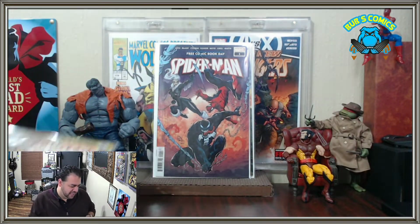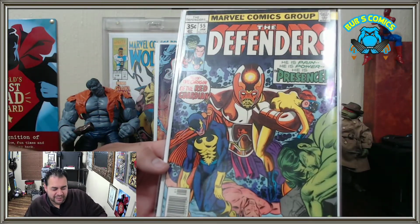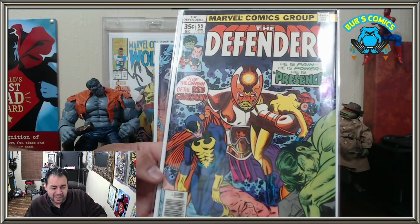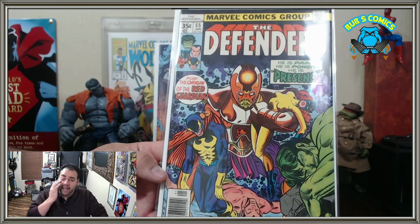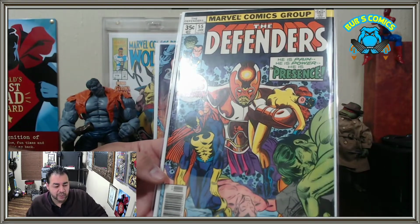Here's some more Bronze Age Marvel. Here's the Defenders, number 55. Now, I'll give you one guess as to why I picked up this book. It has nothing to do with the Defenders or Red Guardian. I guess this is the origin of Red Guardian, who's going to be, if I'm not mistaken, and I might be, in the Black Widow movie that's set to come out in 2026.